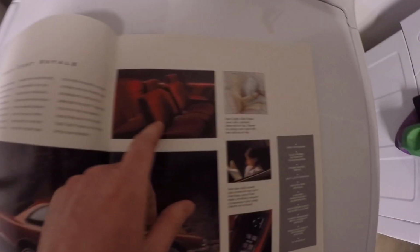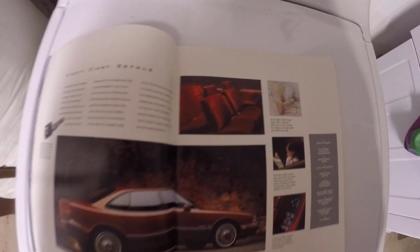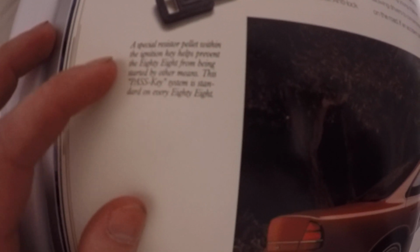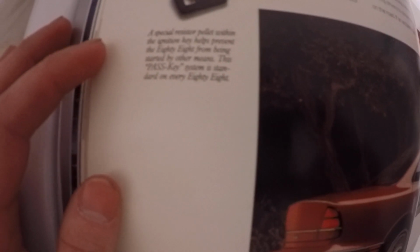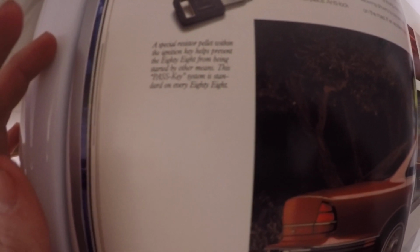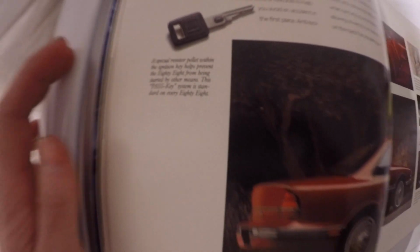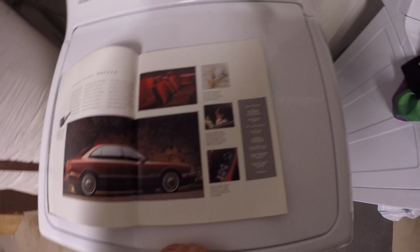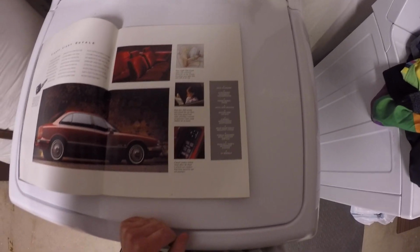But here you go, the red interior. I love the red interior. I really wish they'd bring that back in cars. Showing right here, special resonator pellet with an ignition key helps prevent the 88 from being started by other means. This pass key system is standard on every 88. So I kind of have like an early day anti-theft system, which is, you know, I guess pretty cool for '93.